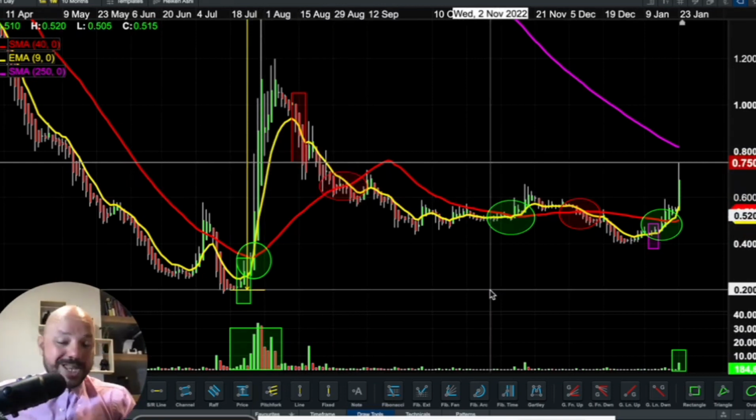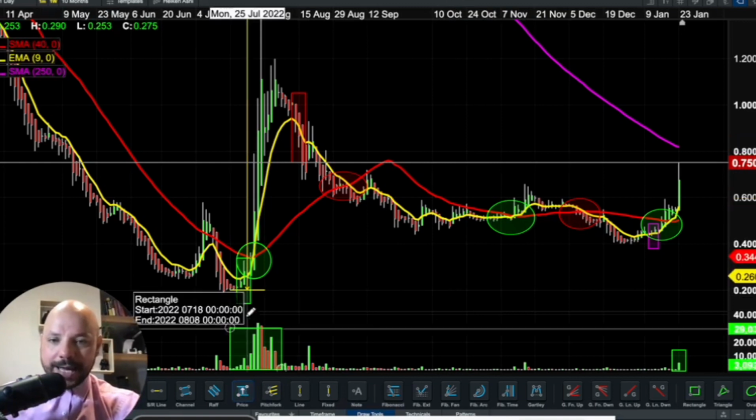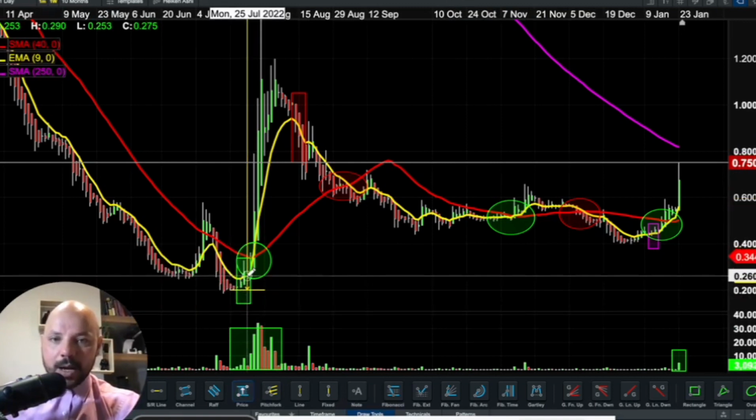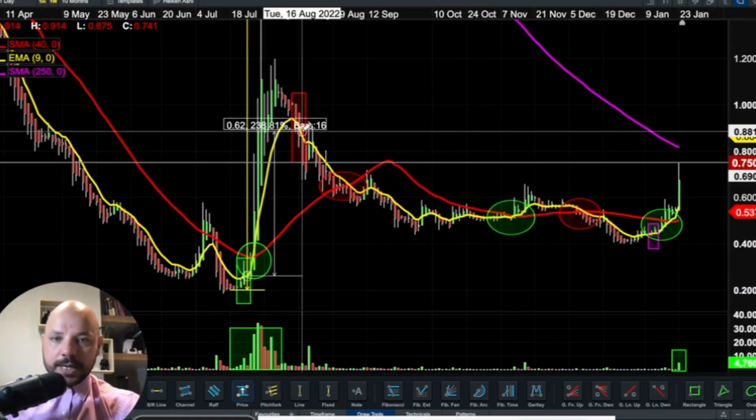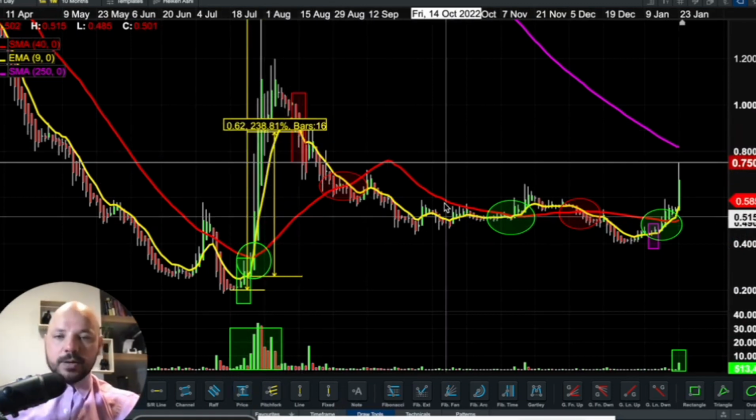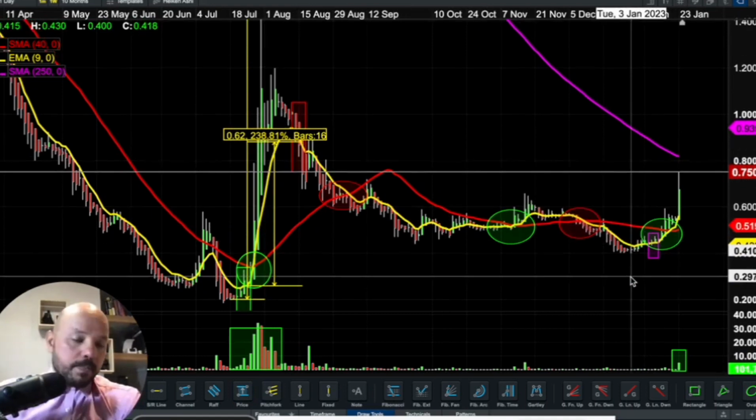That's where we don't want to be holding the stock. So if we were only using that strategy to trade last time, we would be able to lock in easily 200% on that position, easily 200%. Okay, so this time we don't know the target. We didn't know the target that time. We don't know the target right here.